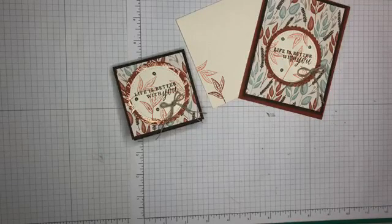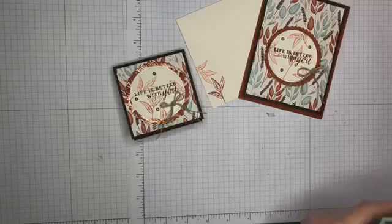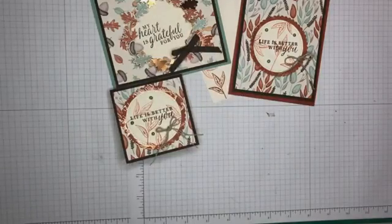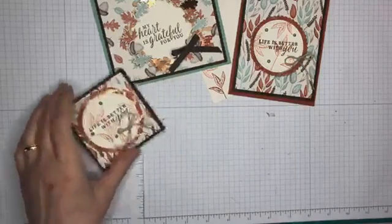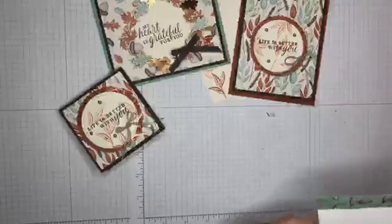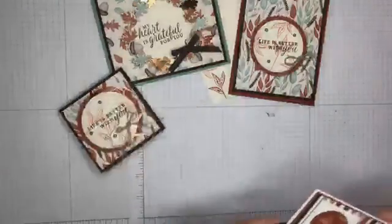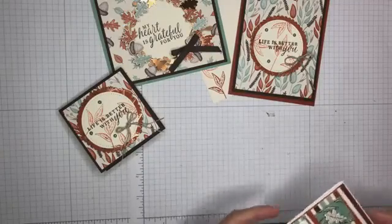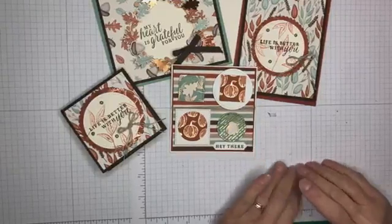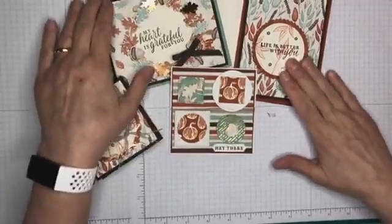What's that? Oh, Dylan's grabbing. I could just kind of put all the cards from the class over here from this morning. So, thank you. That was a good idea. Kind of bring it back and remind everyone of what we made this morning. Let me know if you have a favorite. It's hard for me to pick a favorite. I just really love these products.